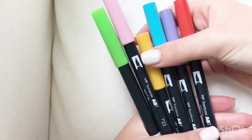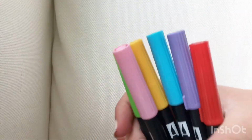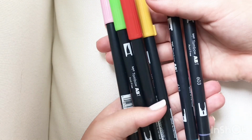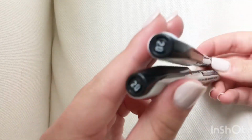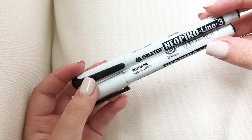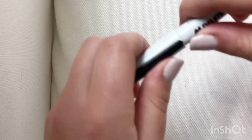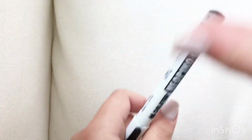Next, these are a few of my Tombow pens that I use for filling out pixels in my bullet journal or my trackers, so I really love these ones. I have the Deleter Neo Pico black pens. These are another one of my favorites for bullet journaling. These are just my favorite black markers, and as you can see, it has a pretty thick tip size.